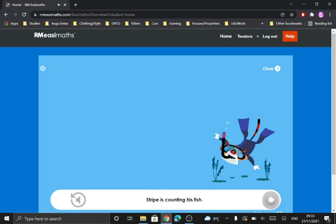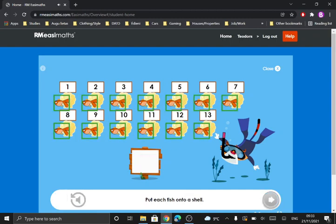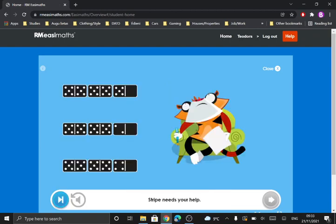Stripe is counting his fish. Put each fish onto a shell. Well done. Yay. Which number shows how many fish there are? Select the answer. Correct. There are 13 fish. Stripe needs your help. Choose the dominoes with spots.